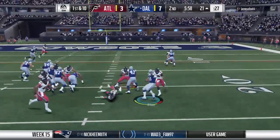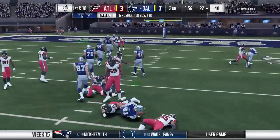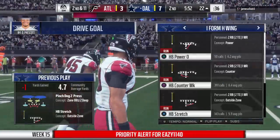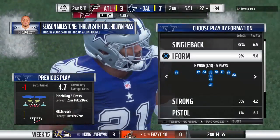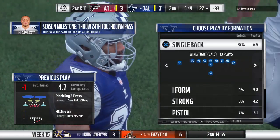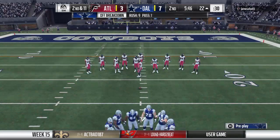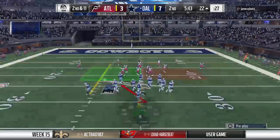A first down carry by Elliott. And the second wave of tacklers is going to get him as they stop him behind the line. That's going to go as a loss of a yard, and it'll be 2nd down. Well, Brandon, he's had a great day, and sometimes that just happens. It is the NFL. They will make some plays against you.